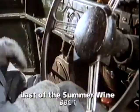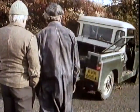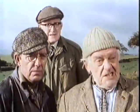To get the hang of this thing. Why has it got all these levers? It's an off-the-road vehicle. Oh. It is now.